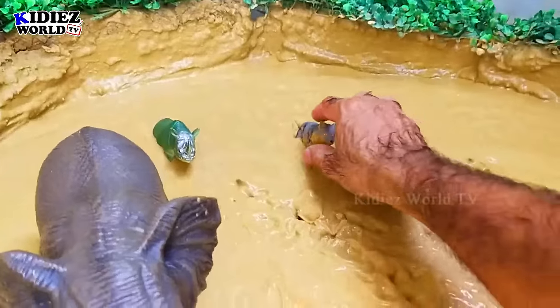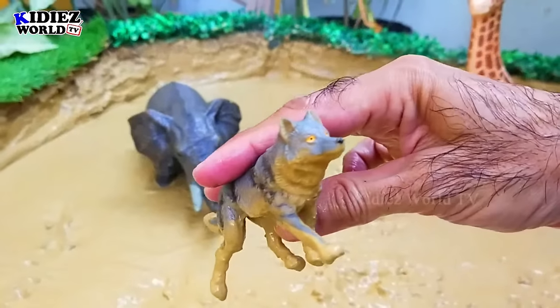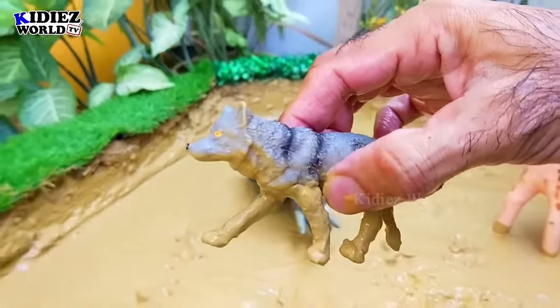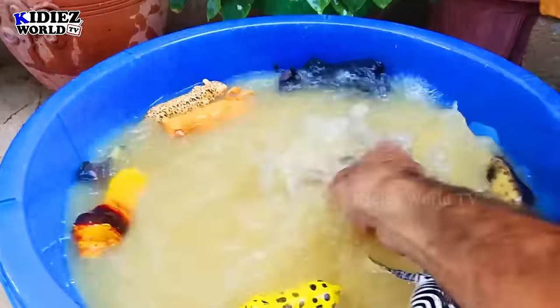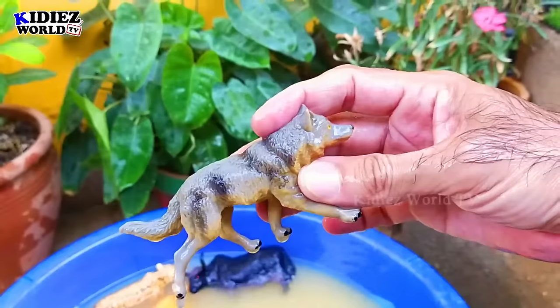The next we have is a wolf. Wolves are small animals with very sharp teeth, which make them omnivorous by diet. Wolves are jungle animals. Wolf.